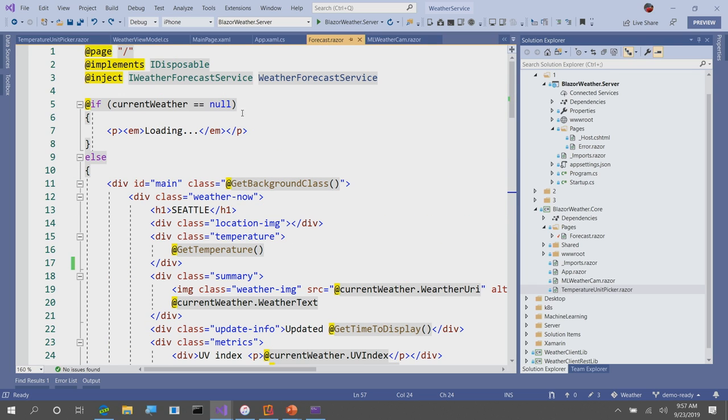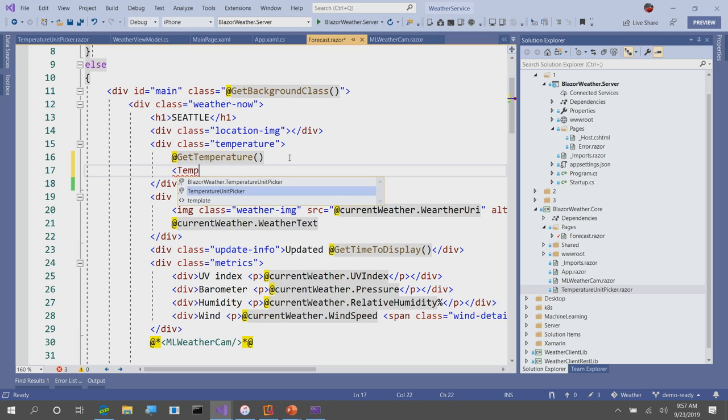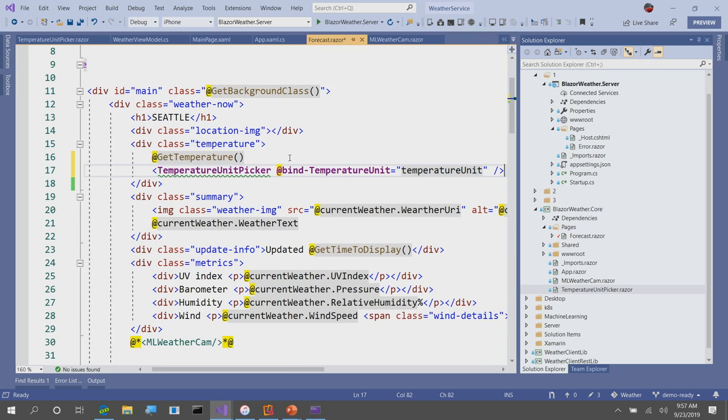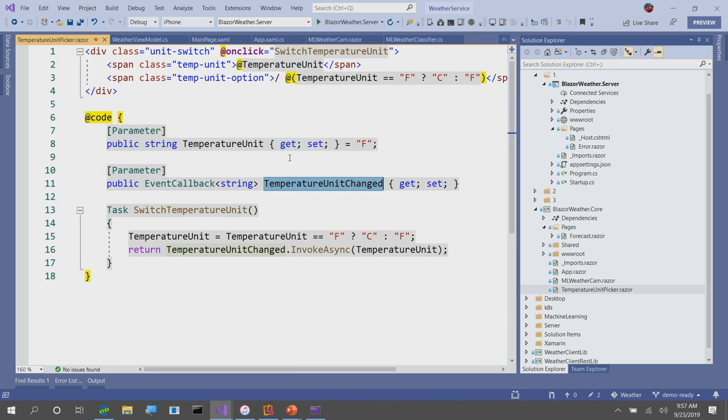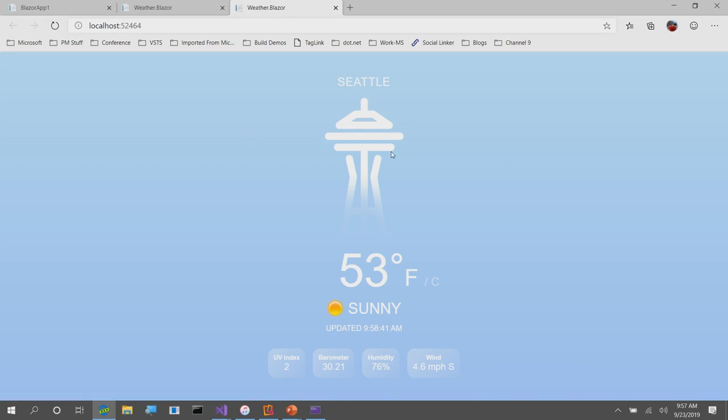So let's go back to our weather forecast page. After the temperature, let's add the temperature unit picker. And we're going to @bind the temperature unit from that component to the temperature unit field in my page. And that's all we should need to do. I'm going to Ctrl+F5 again, not Ctrl+F4. I don't even know what Ctrl+F4 does. Maybe search or something. All right, there we go. So we're up and running. And now we've got this little widget down here by the temperature.